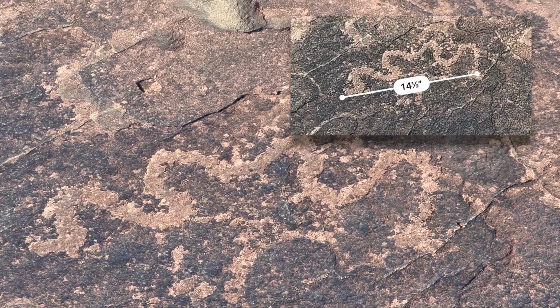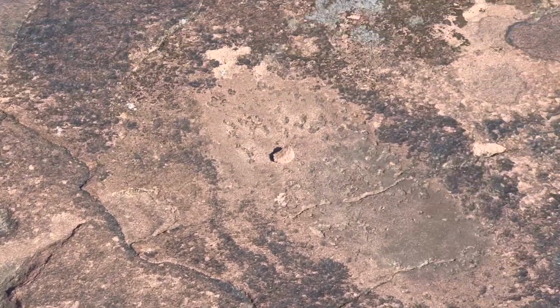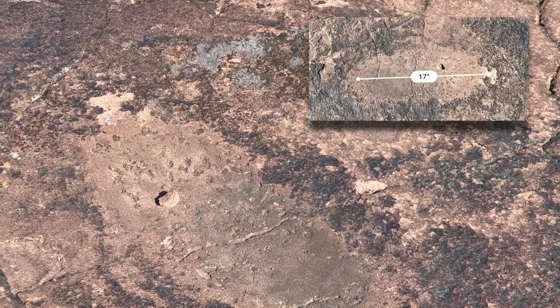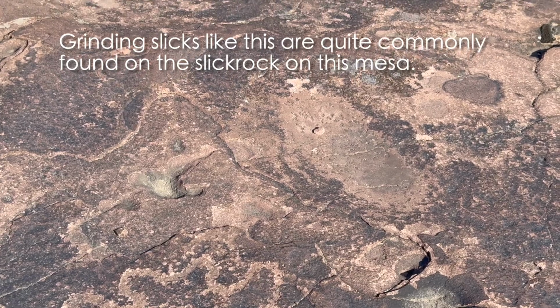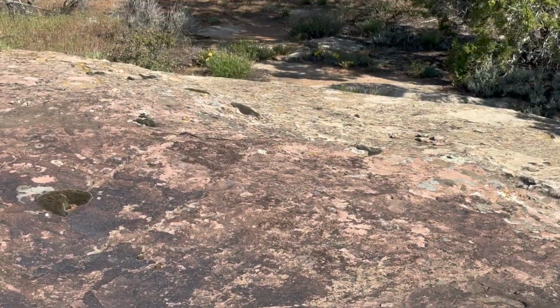And another thing that's interesting is we have a grinding slick right here as well. It looks to be fairly well used. Interesting little glyph. It's the only one on this expanse that I've found.